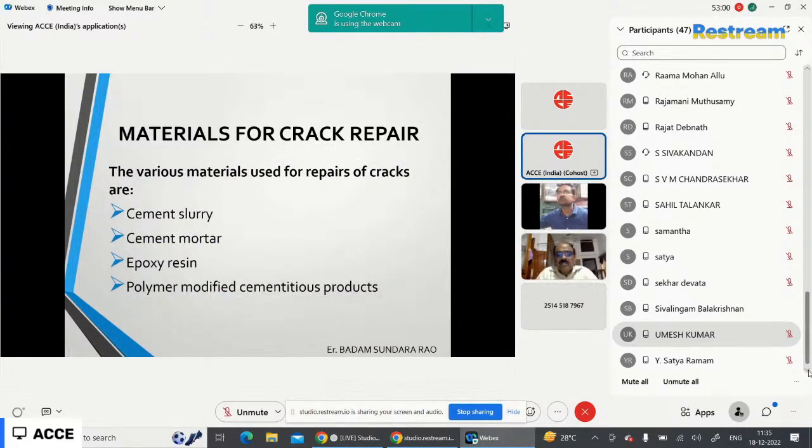What are different materials used for crack repair? Cement slurry, cement mortar, epoxy resin, polymer modified cementitious products. Nowadays, these epoxy resins and polymer modified cementitious products are becoming more popular and are very efficient and effective, and they are available at affordable rates.